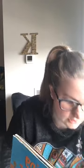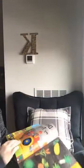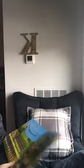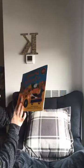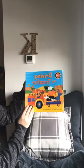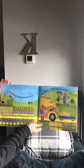The book we're going to do today is called Driving My Tractor. So I'll get over here so you guys can see the pictures. And this book is about a farmer picking up all of his different animals. So Driving My Tractor, this is written by Jan Dobbins and illustrated by David Sim. All right.